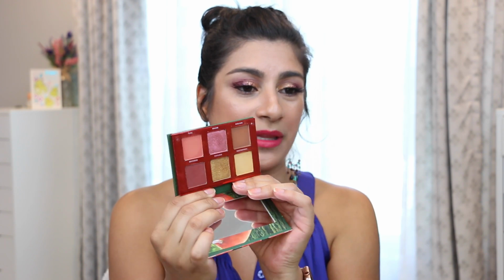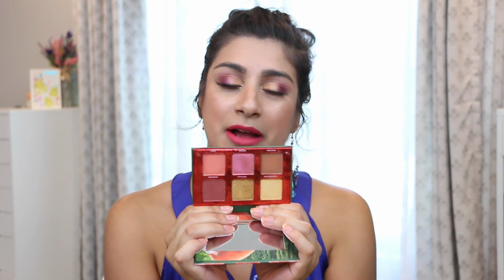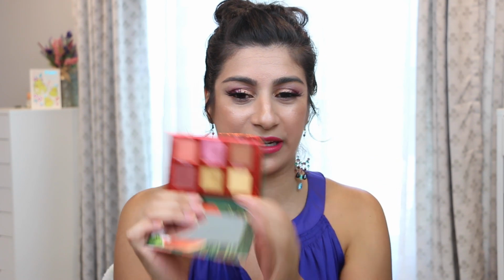Such a beautiful formula in here, and I can use this all year round because it's not so warm or in my face that I don't mind using this all year round. And it's a perfect one. Isn't it cute? I love their artwork. So this is for the letter C.